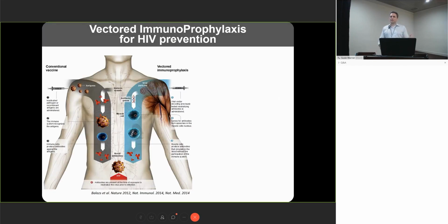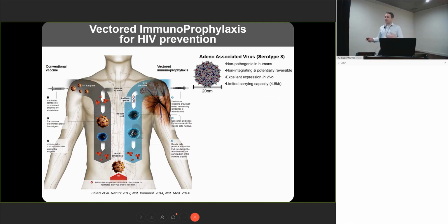So just to orient you, I think this was already introduced by Rosie, but we're very interested in the concept of using vectors to deliver antibodies. So obviously, whereas conventional vaccines inject immunogens and rely on the immune system to make an immune response, here we're able to give adeno-associated virus vectors that encode monoclonal antibodies as an alternative to allowing the immune system to find that antibody.